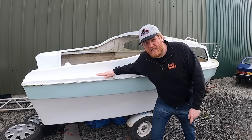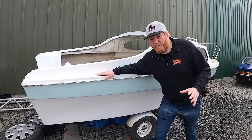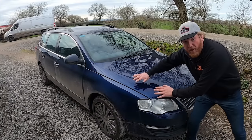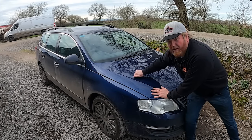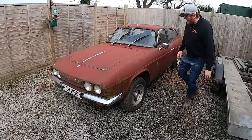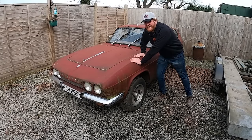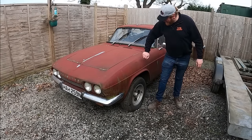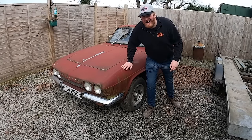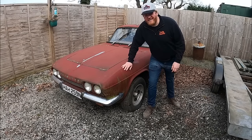This is a boat. It's predominantly made out of fiberglass. This is a car. It's predominantly made out of metal. And this is a 1975 Reliant Scimitar. Don't really know what this is made out of.